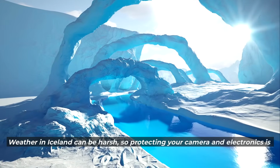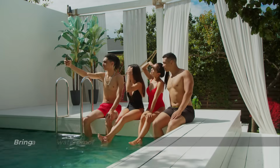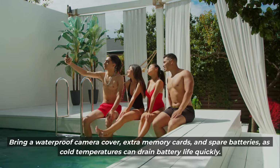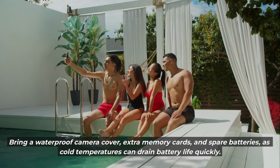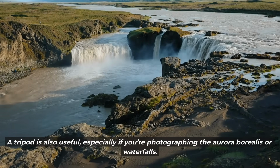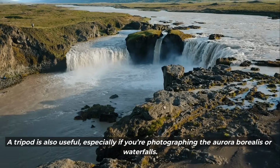Weather in Iceland can be harsh, so protecting your camera and electronics is crucial. Bring a waterproof camera cover, extra memory cards, and spare batteries, as cold temperatures can drain battery life quickly. A tripod is also useful, especially if you're photographing the aurora borealis or waterfalls.